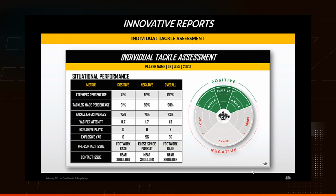Lastly, we're going to look at tackle situation performance. Similar to contact, we can break down a player's performance based on the type of tackle and situation he makes. So we're looking at tackles made, tackle effectiveness, yak per attempt, and so on, based on when he made positive tackle attempts, so positive situations, profile and angle tackles, or negative situations, when he attempted a lateral or chase tackle. We also show the percentage of attempts that the player made in the given situation. More often than not, negative tackles are made or attempted more often.